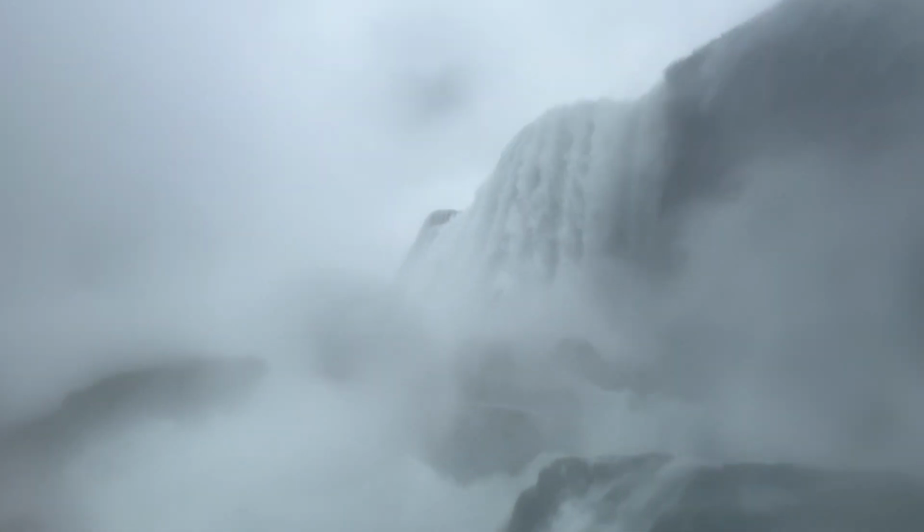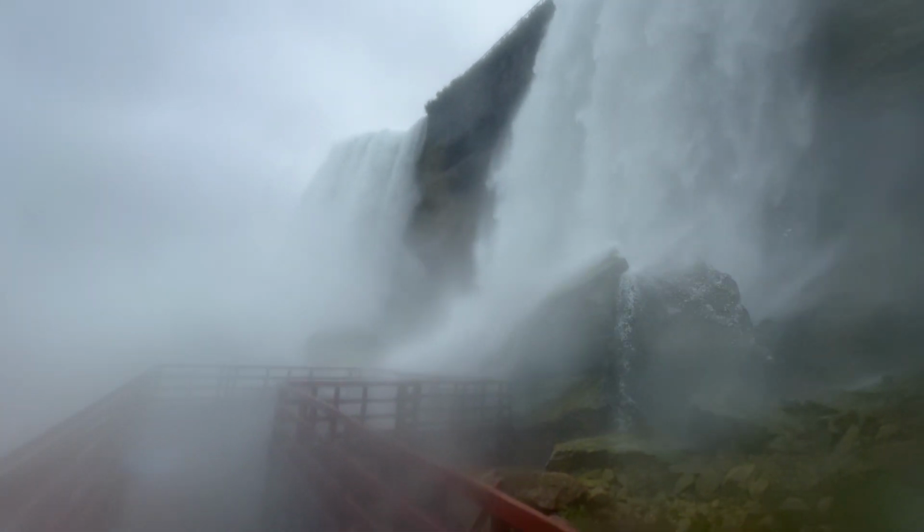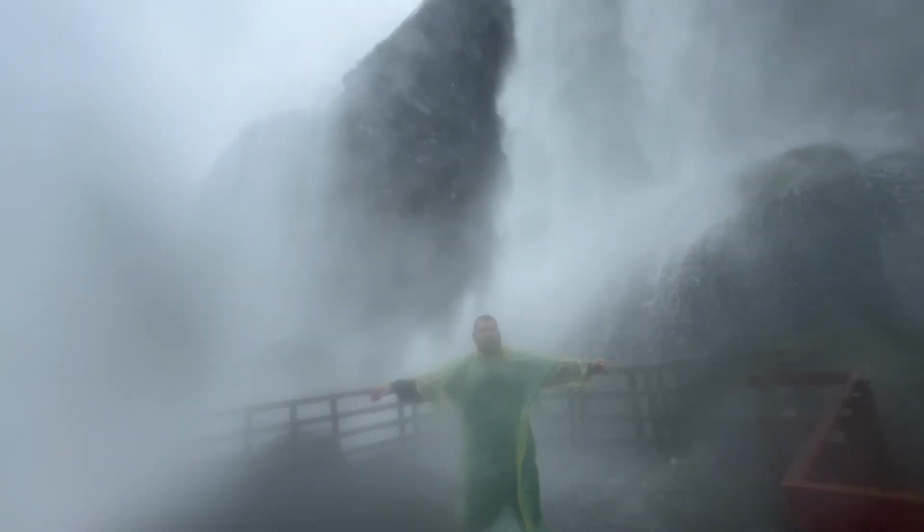All right, definitely getting totally soaked. Oh my God. Oh man, this is fun. My feet are sopping wet and my socks. Yeah, my feet are totally soaked.